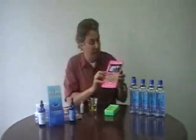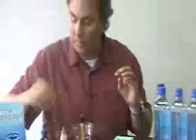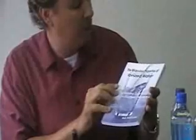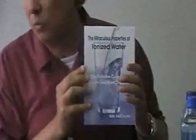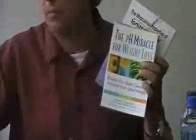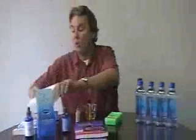This particular book is one of my favorites, Alkalize or Die. Here's another, Reverse Aging, which talks about the benefits of alkalizing your body. Another, Secrets of the Alkaline Body. And then this one here talks about the overall benefits of ionized water, negative ionized water. There's The pH Miracle for weight loss with alkalizing the body. You're Not Sick, You're Thirsty. There's a number of books, and they all promote that if you alkalize your body, you can be healthier.